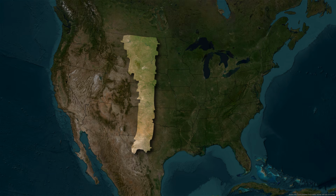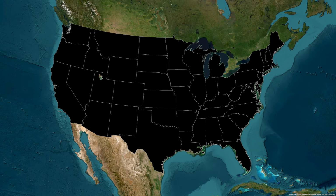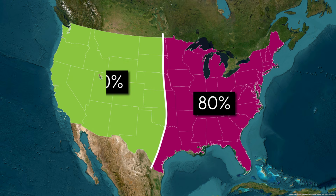Before we can talk about the United States empty belt, we have to first talk a little bit about the country's population distribution at large. The United States as a whole is very concentrated on the eastern half of the country. In fact, there's basically a line you can draw across the country that splits the contiguous United States in half. On the eastern side of this line, roughly 80% of the country's population lives, and on the other, roughly 20%.